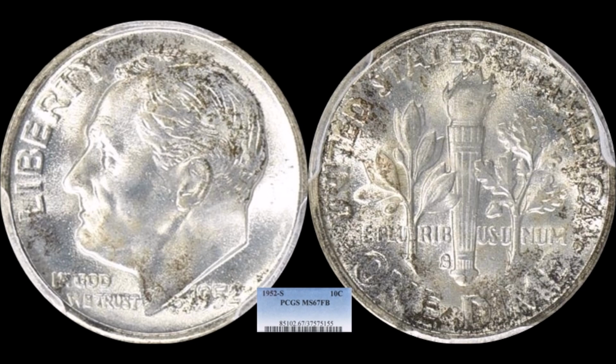And here's why I believe the Roosevelt dime series is really kind of underappreciated, but has a lot of potential for collectors in the future. And this is that 1952-S Rosie that you see here. Get this. It's a PCGS Mint State 67 with full torch. Now, before I even divulge how much this coin sold for, how much do you guys believe a coin like this would sell for?